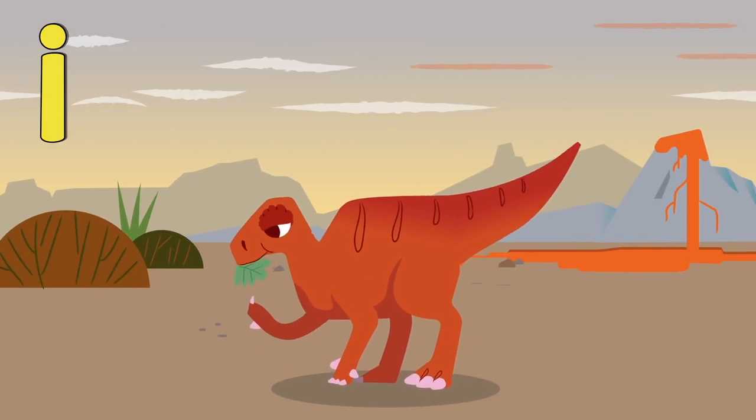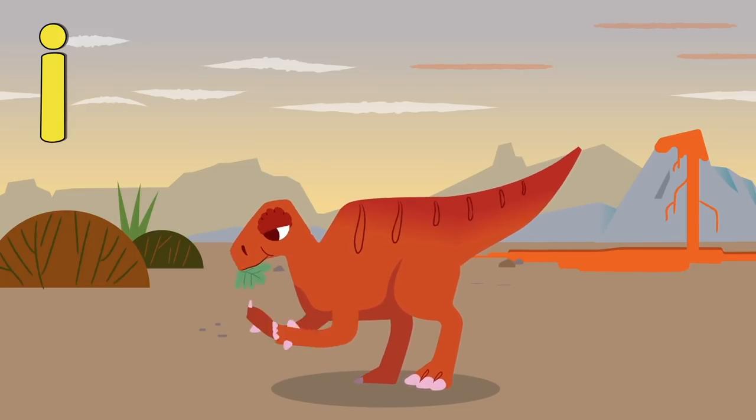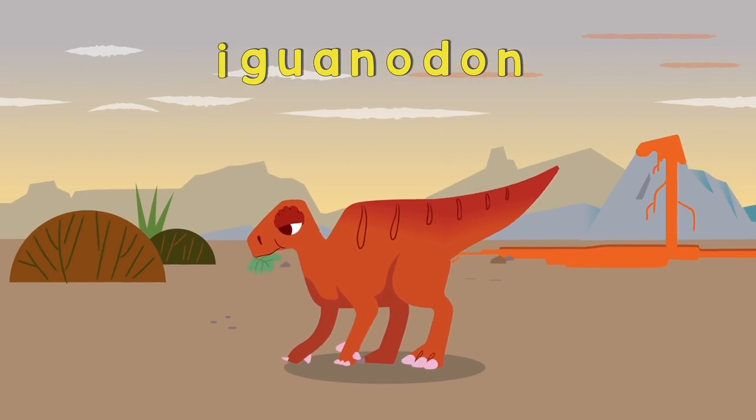His spiky spikes on the end of his thumbs scare all away when he says, "Bring it on!" It's Iggy, the Iguanodon.